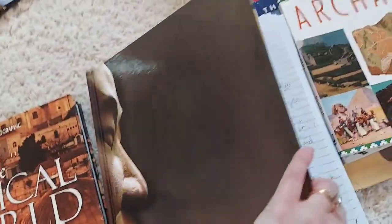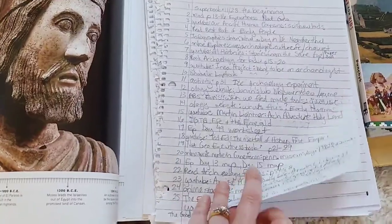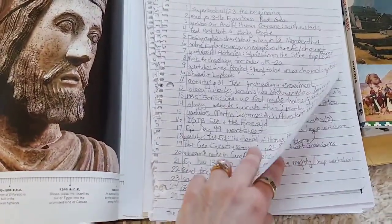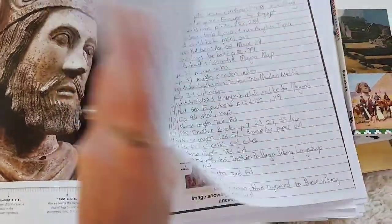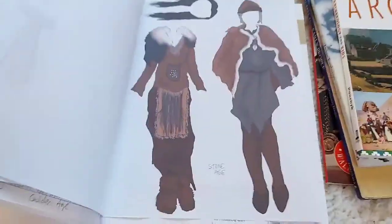And I've planned out our schedule. I just have it written down on paper. I've planned out each day. We're going to be doing a lot of online activities in addition to the reading. And then I have a few worksheets that I found online to print up.